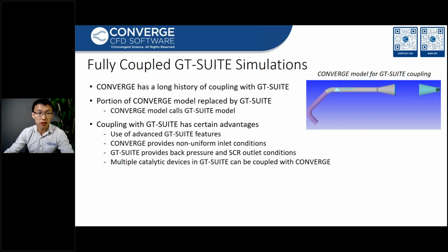Besides that, in CONVERGE we also support coupling with third-party software like GT-SUITE to solve the surface chemistry. So we're going to handle the 3D simulation in CONVERGE. We're going to solve the flow field upstream of the catalyst in a 3D manner, and pass the data to GT-SUITE, which handles the surface chemistry modeling part. In GT, we can take advantage of the more advanced features, and CONVERGE is going to provide non-uniform inlet conditions, and GT provides the back pressure and the SCR outlet conditions. We can also model multiple catalyst devices in GT-SUITE, and it can also couple with the CONVERGE CFD.